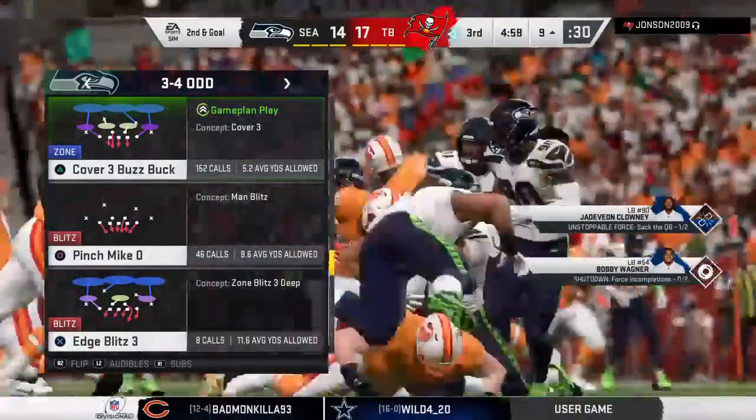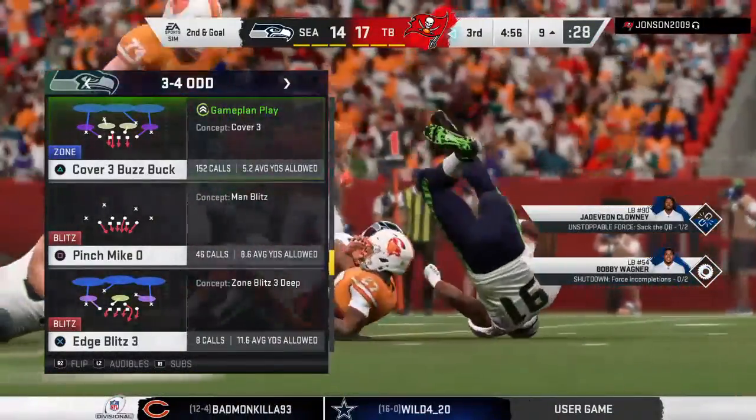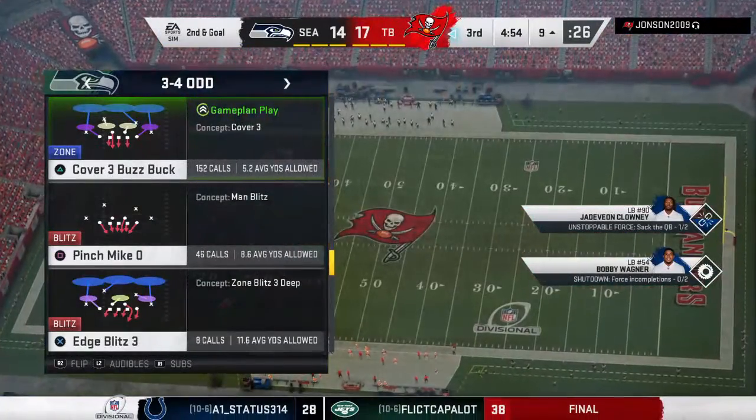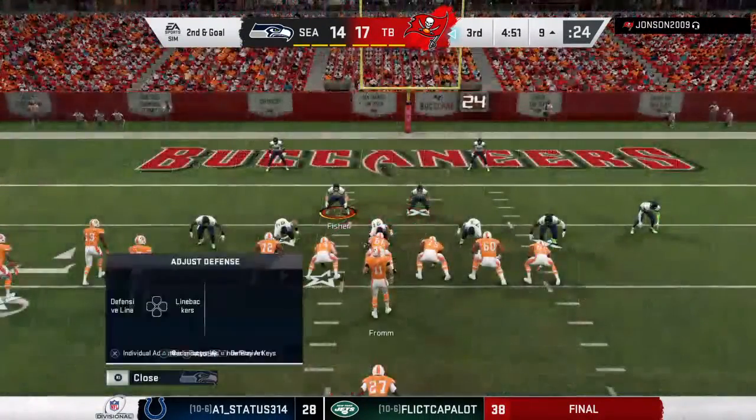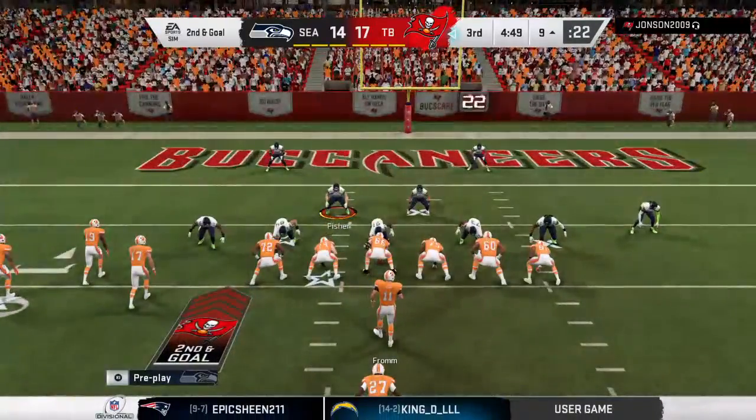He ran right into the teeth of the blitz as the linebacker was freed up in order to stuff that one for a loss. I think quarterbacks got to see that. Got to find a way to audible into something a little more advantageous. Now from the 9, here's 2nd and goal.